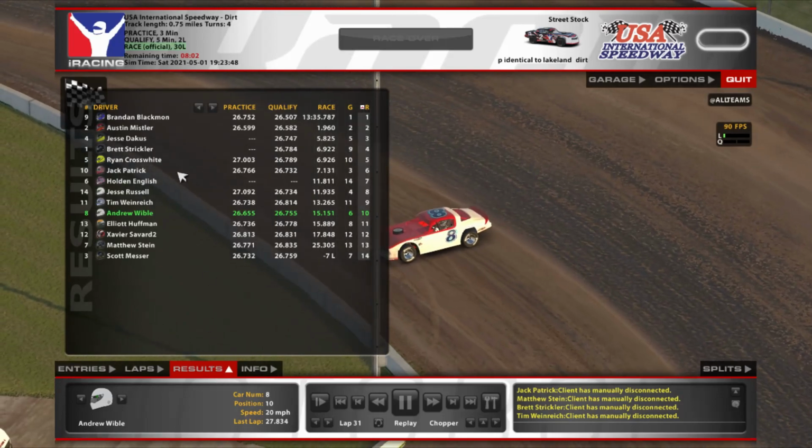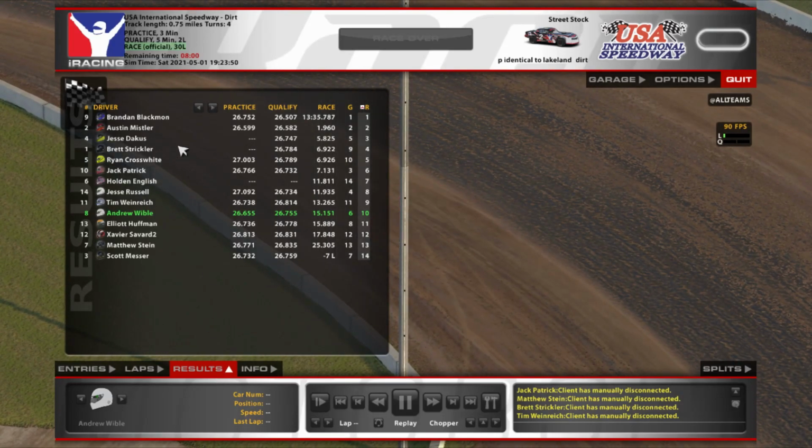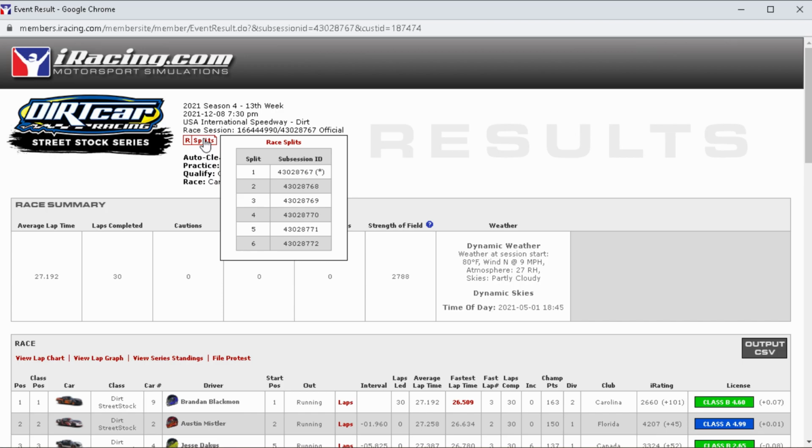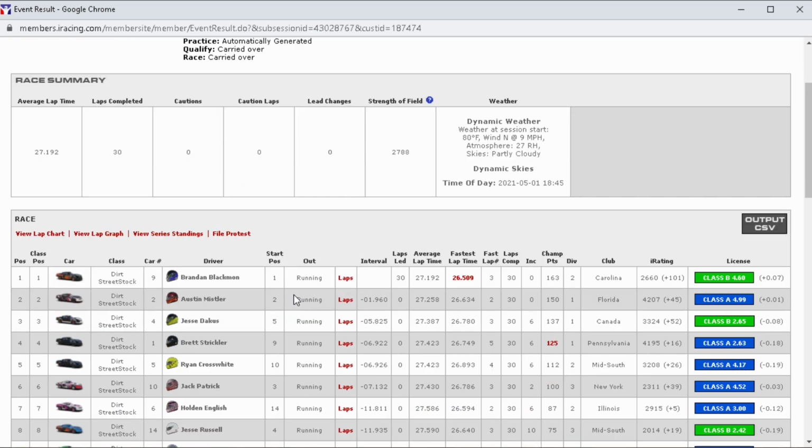Finished second. Good race by the 9. That was a lot of fun, but happy to finish second. Let's go see what we get out of the ratings, because I'm pretty sure this was an official race. All right, results are in. Strength of field, nearly 2,800 still. That was a very high strength of field. A lot of people registered, though. It makes sense. We gained 45, so we did gain some iRating out of it. That is nice. Still lost overall between the UMP race and this race.